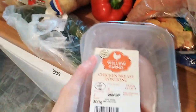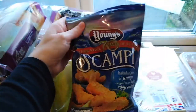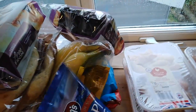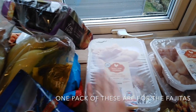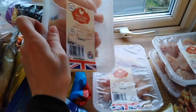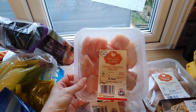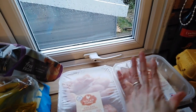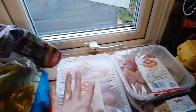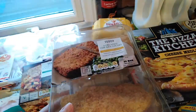Then for fresh meat, I got 2 packs of these 2 chicken breast portions. Oh, I forgot about the young scampi, which I got. I know Neil likes scampi and I quite like it sometimes. Then I got 2 packs of these Willow Farm chicken mini fillets, so I can cut them up and we can do them for different meals. Then I've got 2 packs of the diced chicken breast, so I'll probably do a chicken stew and maybe a chicken korma. One of those can be used for that at some point.